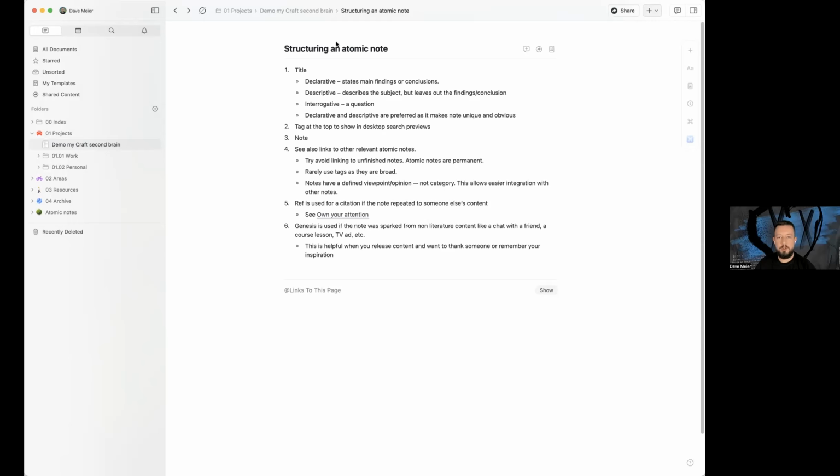So for me, structuring an atomic note is quite succinct, because you already know before you go into the document what the outcome of that is going to be. And likewise, if somebody came back to me and said, how would I structure an atomic note? Well, I already have an inkling of what I'm going to type into search to find this and resurface this.